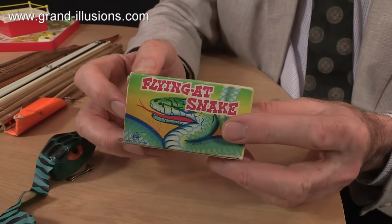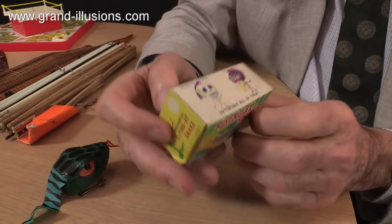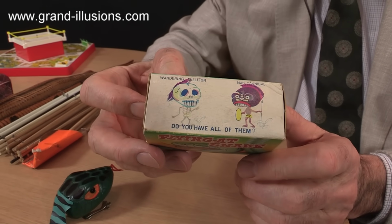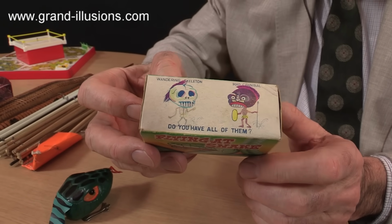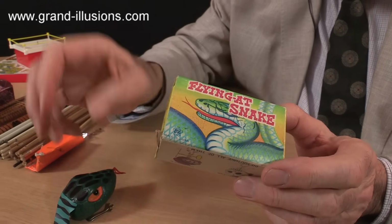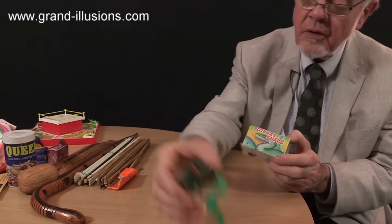And they invite you to get the rest of the collection, which is Wandering Skeleton and Mad Cannibal. I think they're probably just the same thing with heads, and then the rest of it is a funny body and a little wind-up mechanism to make it hop, hop, hop. But this is certainly one of the weirdest things I've ever come across as a snake toy. I think that is totally wacky.